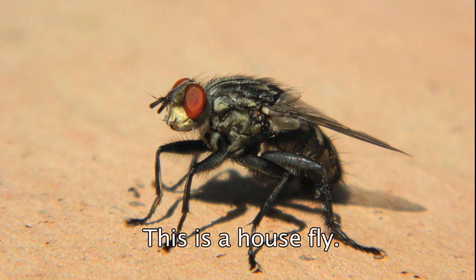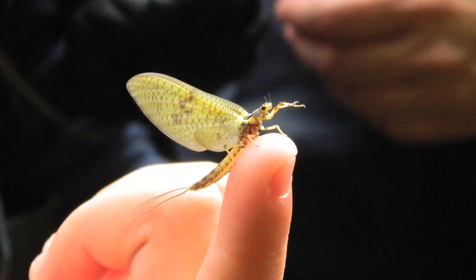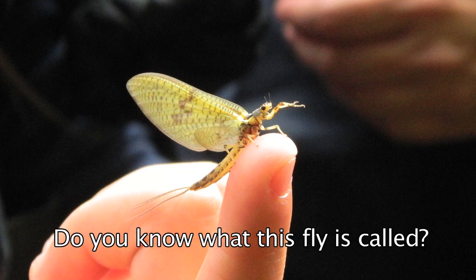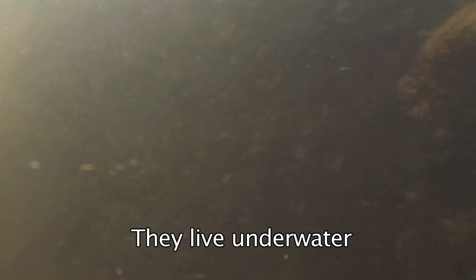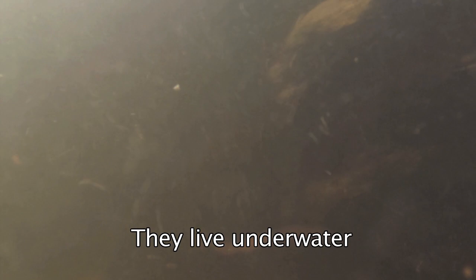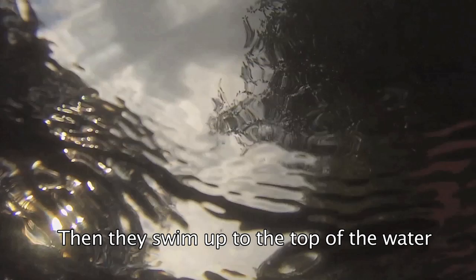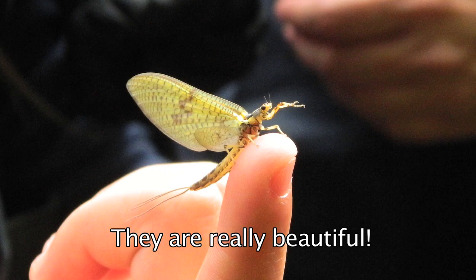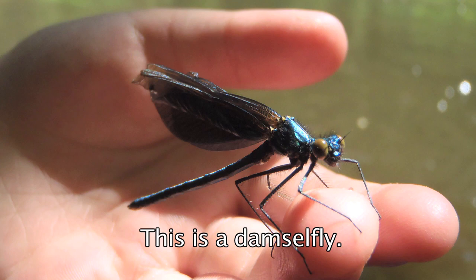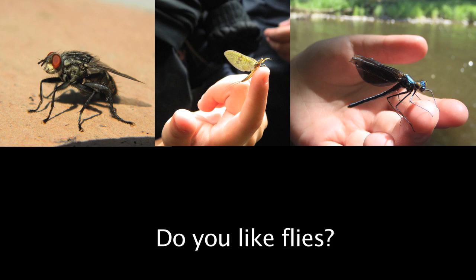This is a housefly. These are the ones that we all know. Do you know what this fly is called? This is a mayfly. They live underwater for 2 or 3 years as nymphs. Then they swim up to the top of the water and hatch. They are really beautiful. This is a damselfly. They also live underwater as nymphs before hatching. Do you like flies?